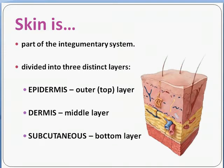So, here are the layers of the skin. You will see cross-section after cross-section. If you haven't already, you're going to see more of them. I promise you'll have to know these for the test. There are four pictures in your book, 6.1, 6.2, 6.3, skipping 6.4, because it has to do with the nail, and going to 6.5. Here are the three layers. Epidermis is the top layer, and it's pretty thin compared to the dermis and the subcutaneous layers. And they are in that order.